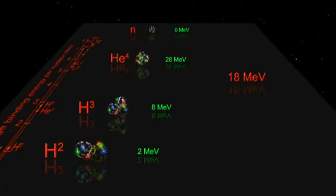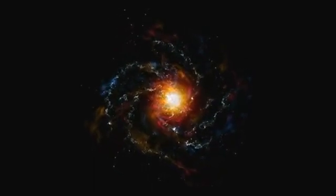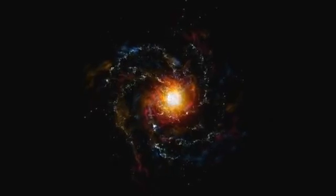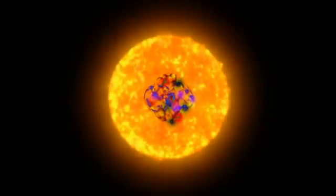And that's pretty good. But there's a problem. Getting the protons and the deuterium and the tritium close enough together so the nuclear force fuses them together is hard to do on Earth. This is the energy that powers the sun and the stars. But the sun's gravity holds the fuel in place, while the high temperature gives the nuclei enough speed to overcome the electric repulsion.